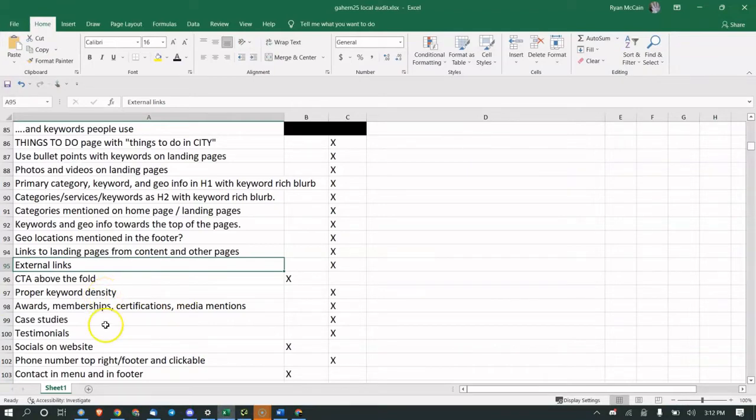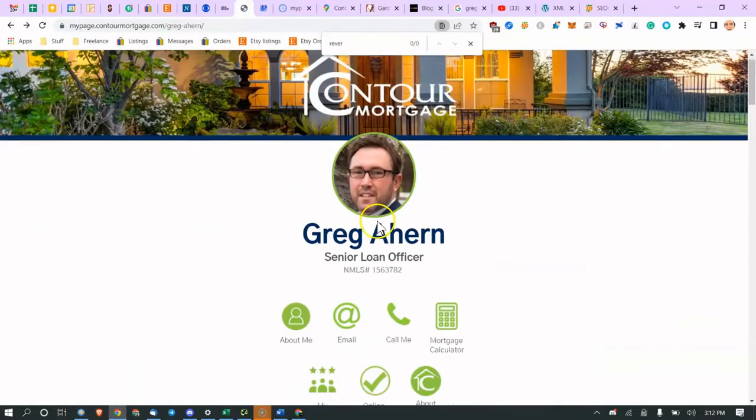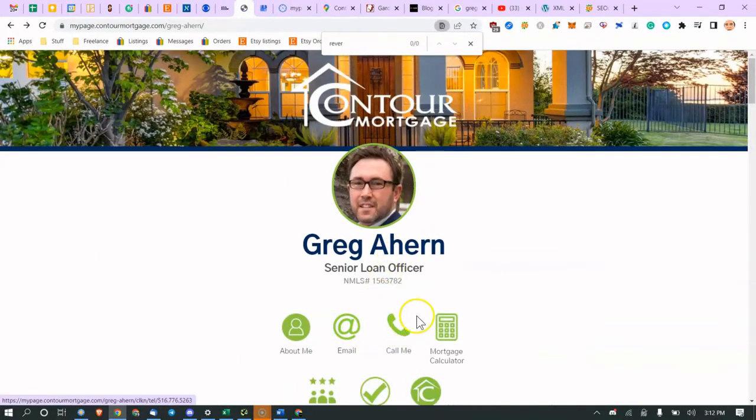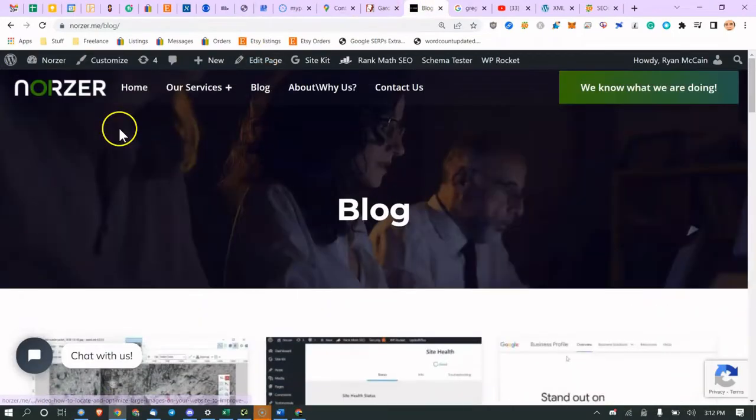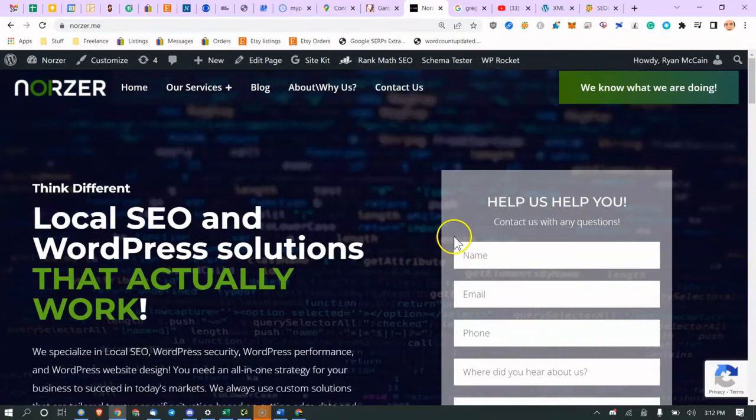Do you have a call to action above the fold? So the call to action, you do, right here. This is good. I'd like to have a form. Ideally, if me or anybody else did your web page, I would have something stick out a lot more like that.